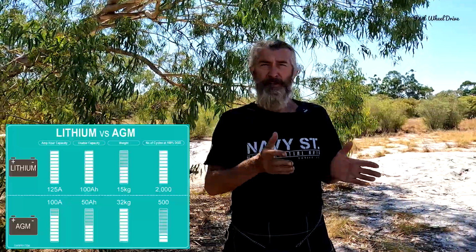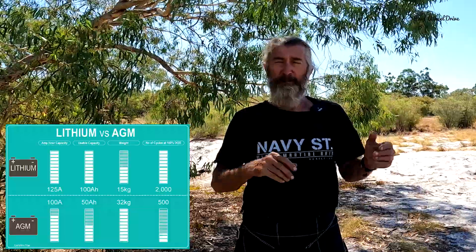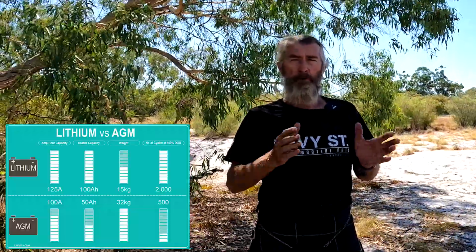Batteries. Should you go AGM or should you go lithium? Well, it kind of depends. If you've got AGM and you've got enough power, that's amp hours, running your various bits and bobs, then I probably wouldn't bother. If it's long term, yeah, I'd probably think about going up to lithium, or if your battery's getting a little bit old in the tooth or it's starting to play up a little bit, I'd probably just dump them all. Now here is the catch.